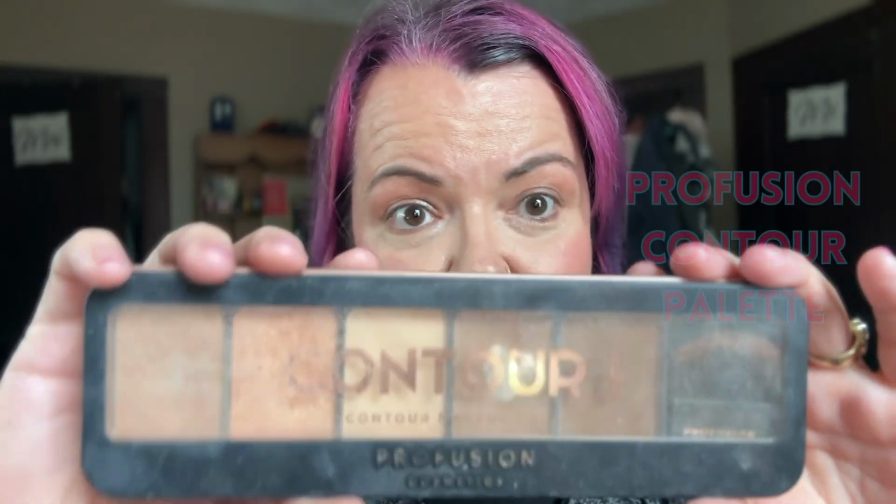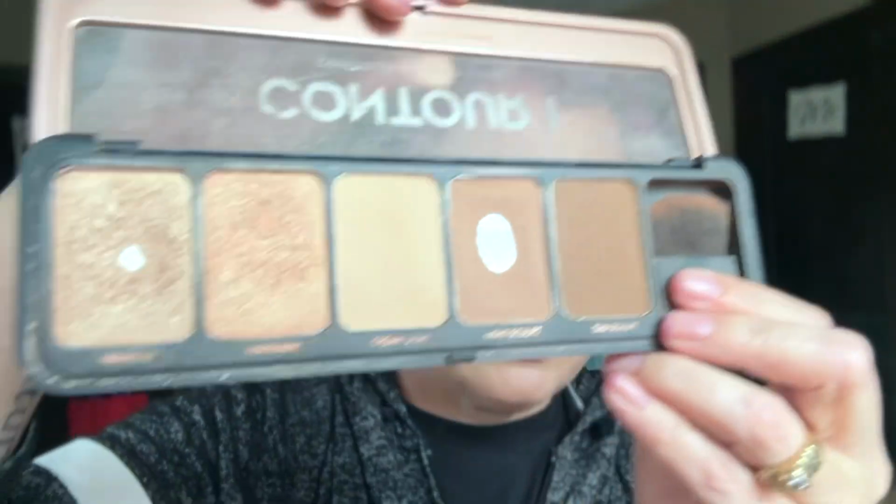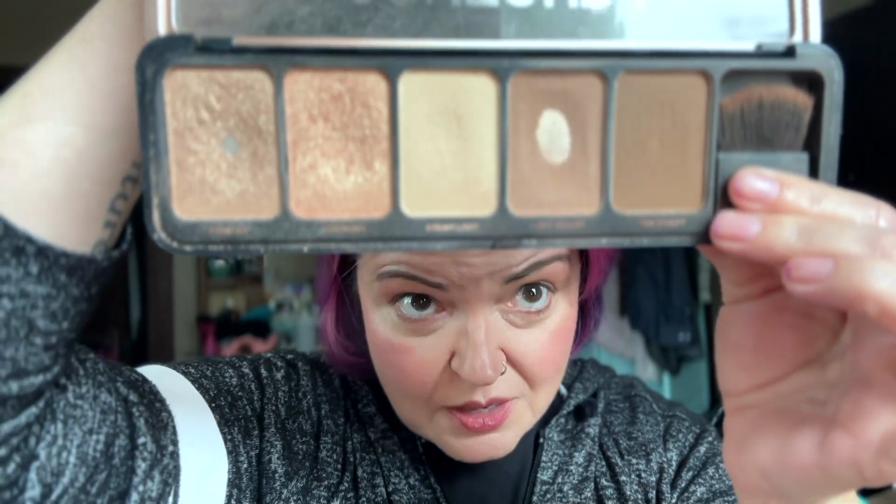I'm going to take my contour palette from Profusion. You can tell I've had this one for quite a while. Let me open it up and show you. You can see that I have favored some colors more than others, but I'm going to use the next to lightest highlighter color. I'm going to put a little on my finger, and then I'm just going to put it right here on the inner portion of my eye, just to give it a little pop.